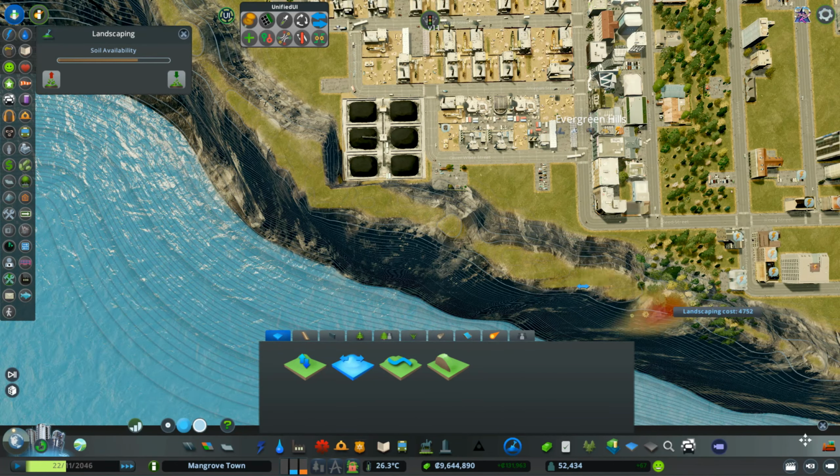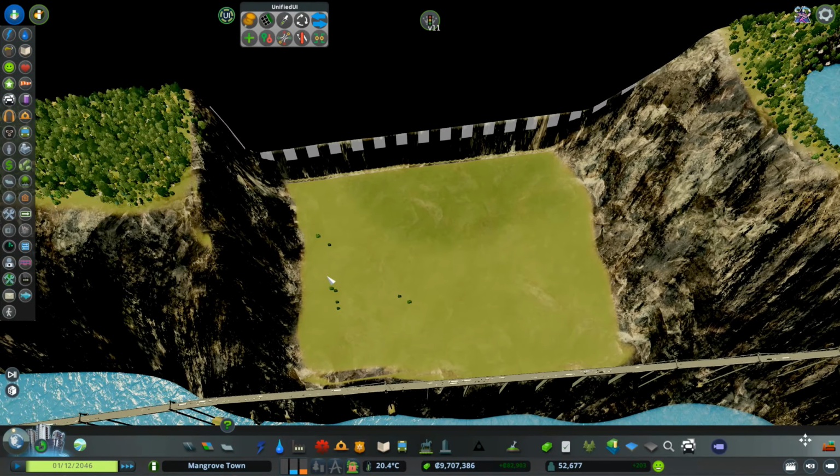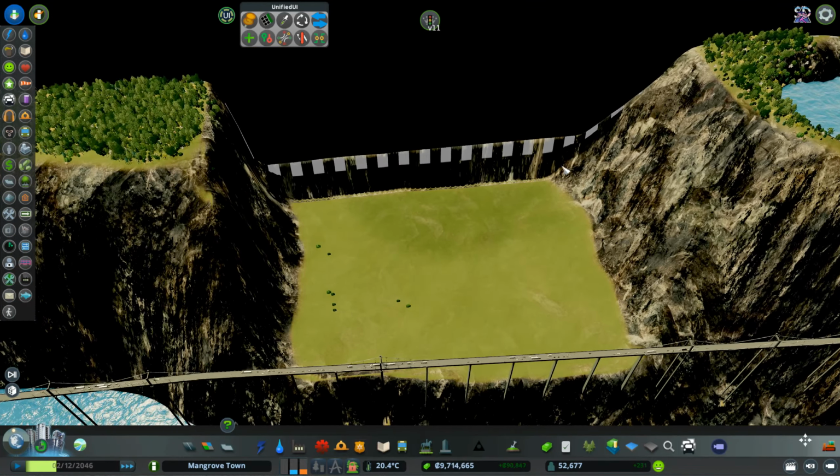Actually, I should put just a water pump there, that would pump water out of there. Now the last thing before I end this episode is, this is the edge, and I wonder if this bridge is high enough in relation to that edge, and it's hard to actually determine that.